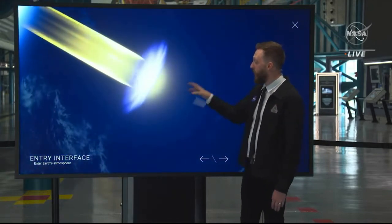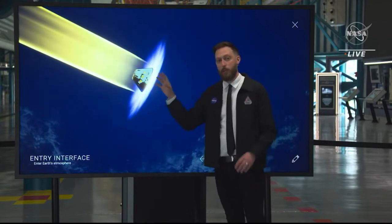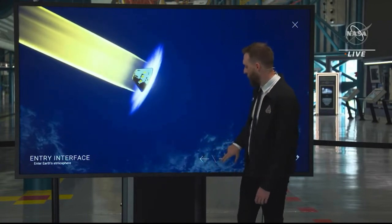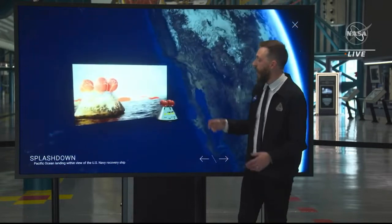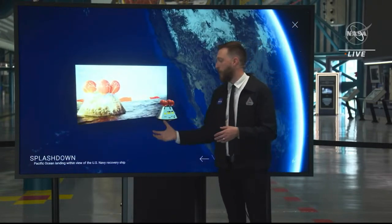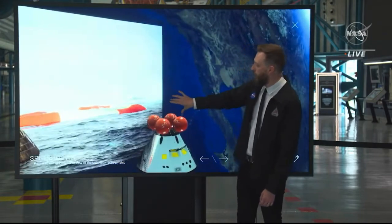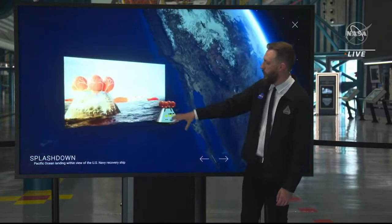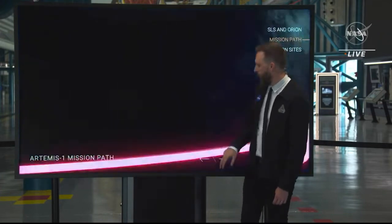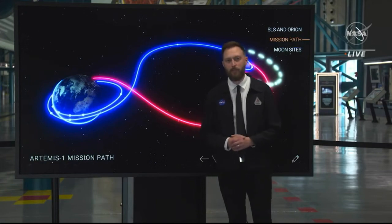So things will be very hot, but that heat shield does its job to protect the Orion capsule, which will be bringing our astronauts home at the end of these future missions. After we're through that fiery re-entry, parachutes deploy, Orion splashes down in the ocean. We'll have a U.S. Navy ship standing by with recovery personnel to pick Orion up out of the water and bring it in to the first flight in the Artemis program.